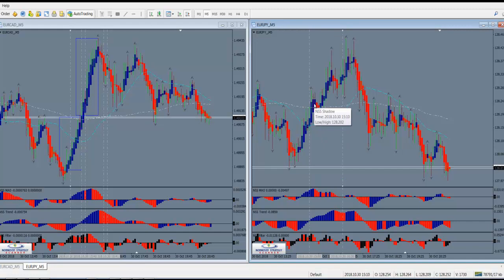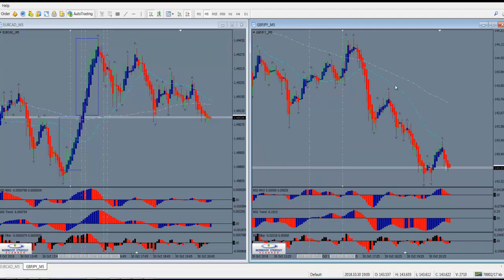Sometimes the euro yen is like beautiful. It just is smooth and it's easy to trade. Today it was really a rough trade. Yes, there were some pips there, but it's been really rough. Look at the pound yen. It was a little smoother. Once it got rolling, it was smoother and easy to trade.